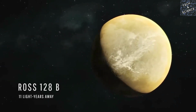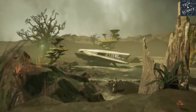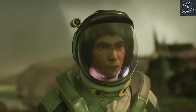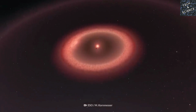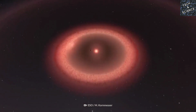Like I said, red dwarfs are way cooler than the Sun. And by cooler, I mean their temperature. This world could have a balmy average temperature of 23 degrees Celsius, 73 degrees Fahrenheit. That's only slightly hotter than the average temperature on our home planet. I don't know about you, but I could settle there.